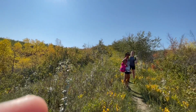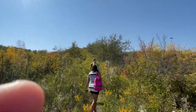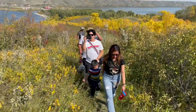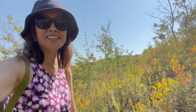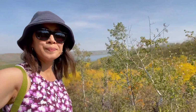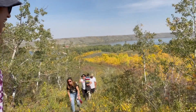Any part of the trail? We will take a break once we get to the top. All right. It's the steepest part of the hike now. After this, we're going to take a break. Come on, guys!